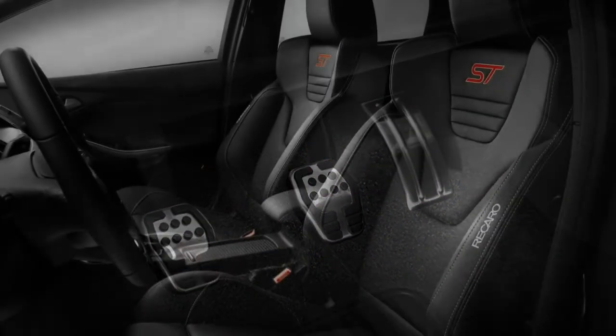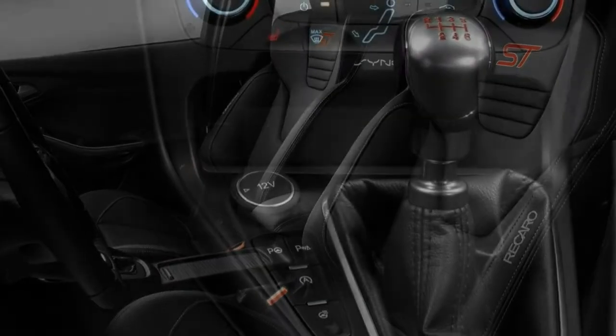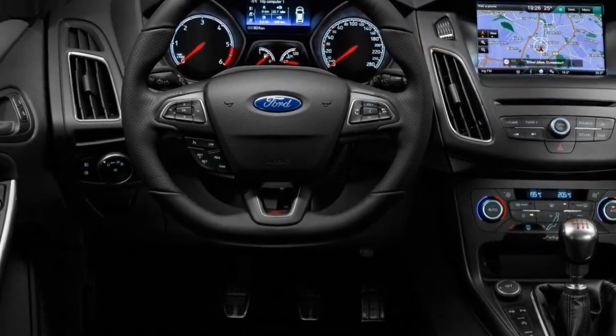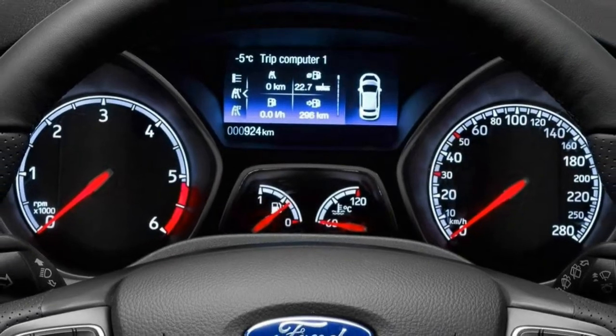Handling. The ST is more fun than anything else in the class if you like flamboyant driving. Rotates off throttle, but balances back to neutral quickly and controllably with throttle application. The stability control calibration is superb.